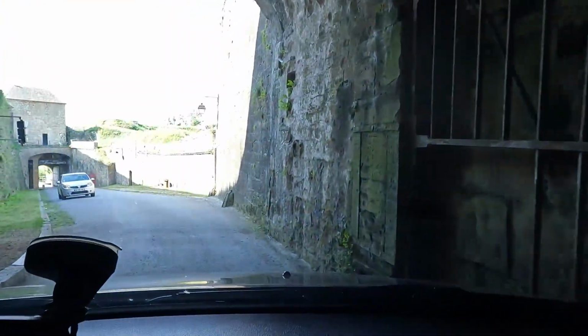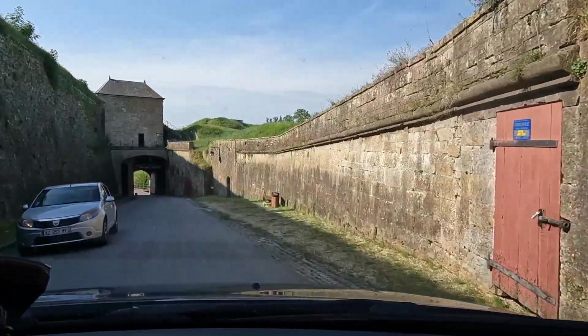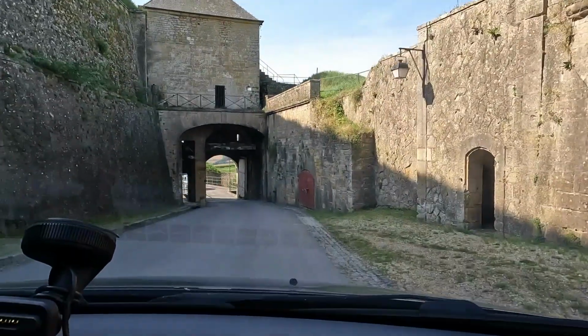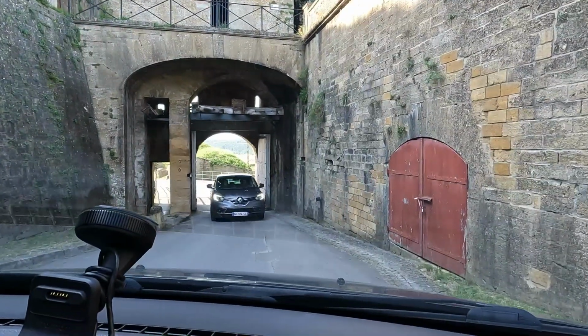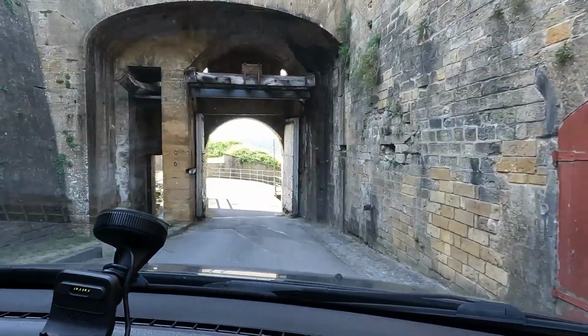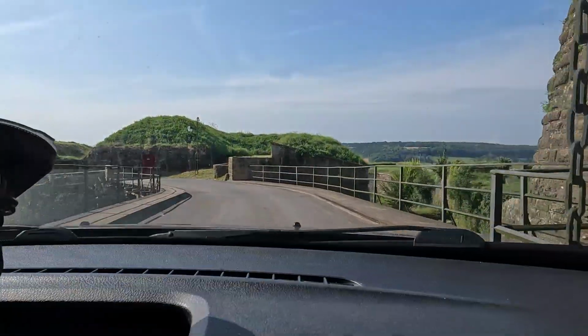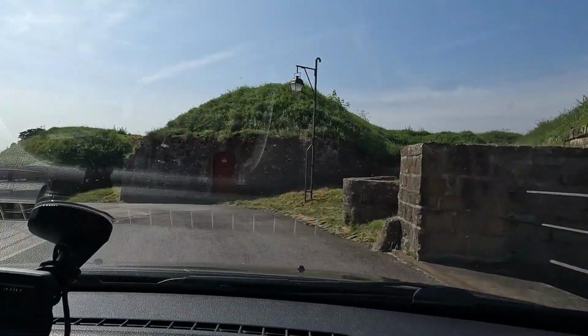Modern English defines a citadel as a strong castle in or near a city, where people can shelter from danger, especially during war. The term derives from the same Latin root as the word city, or civis, meaning citizen. So now you know what a citadel is, and this was certainly a beautiful one.